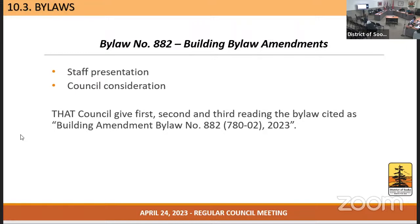Okay, so the recommendation is that council give first, second, and third reading of the bylaw cited as Building Amendment Bylaw Number 882780-02, 2023. Moved by Councillor McMath, seconded by Councillor Lajeunesse. Any comments, Councillor McMath, Lajeunesse? Anything from anyone else? Seeing none, all in favor, please. And none opposed, that's unanimous. Thank you.